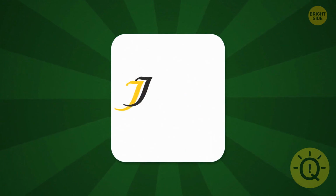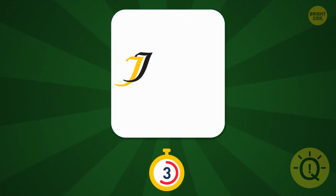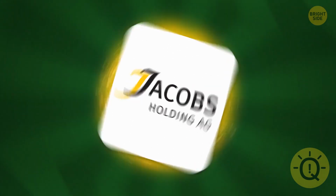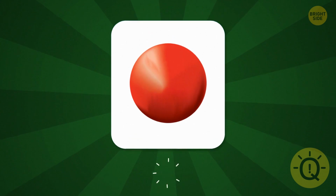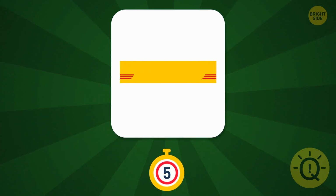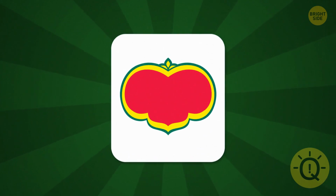the logo. Does this piece of contemporary art remind you of anything? Can you feel any magic scent? That's right, it's Jacob's. What about this one? Seven Days. Can you recognize this brand? It's DHL. Next one. Does this image remind you of something?